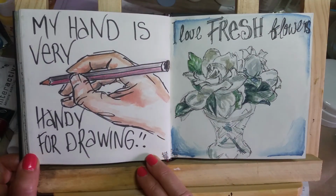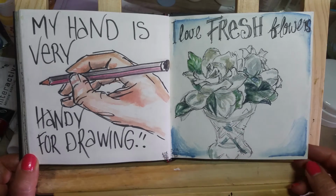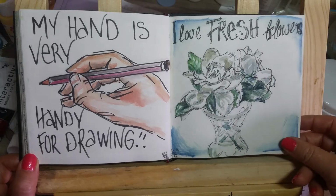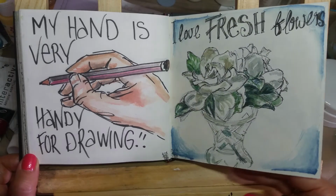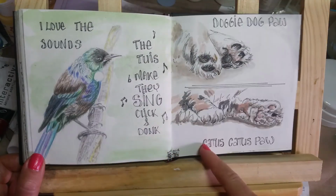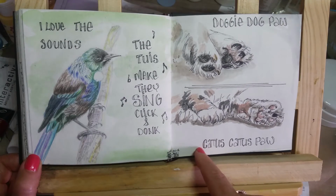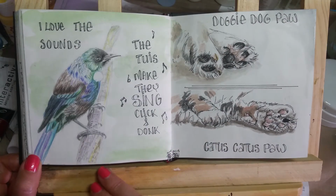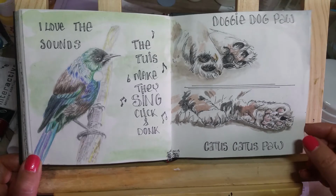Then I think hand was the prompt, so my hand is very handy for drawing, it certainly is. And fresh was the prompt, so I picked a couple of gardenias and did a quick little sketch of that. And then this one is sing. So the tuis are done in coloured pencils. The tuis click and make funny noises.